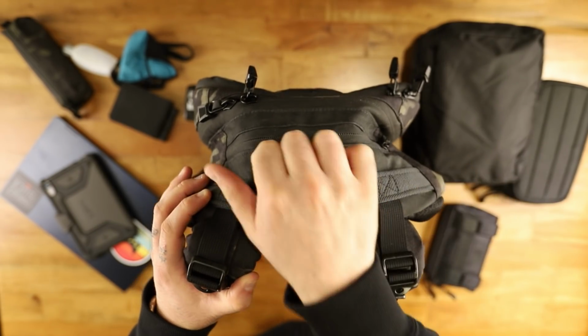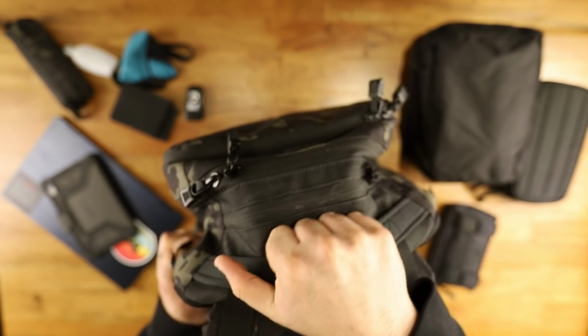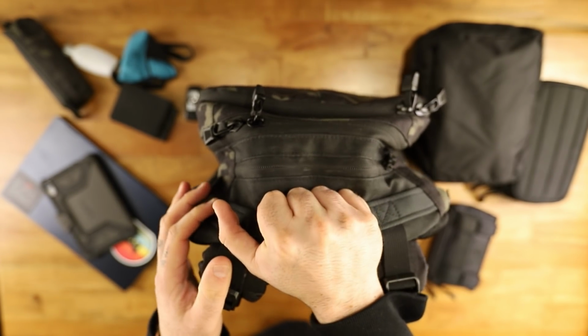Talking about the exterior, there's a grab handle up here. I don't love this grab handle. It's just not enough to grab for me. That's probably one of the things I like the least about this bag, this grab handle.